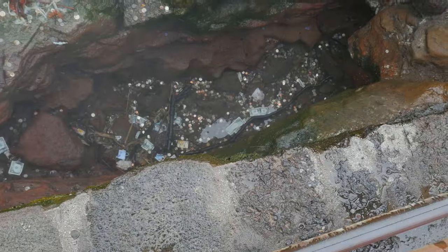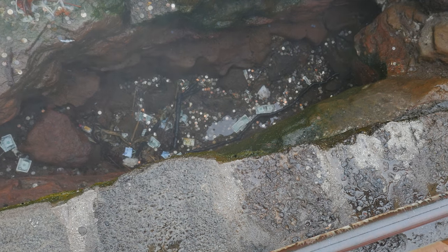Really crazy. We're at the steam vents and the steam coming out is hot. Very warm. Oh, it's kind of hot. Wow. And it feels warm.